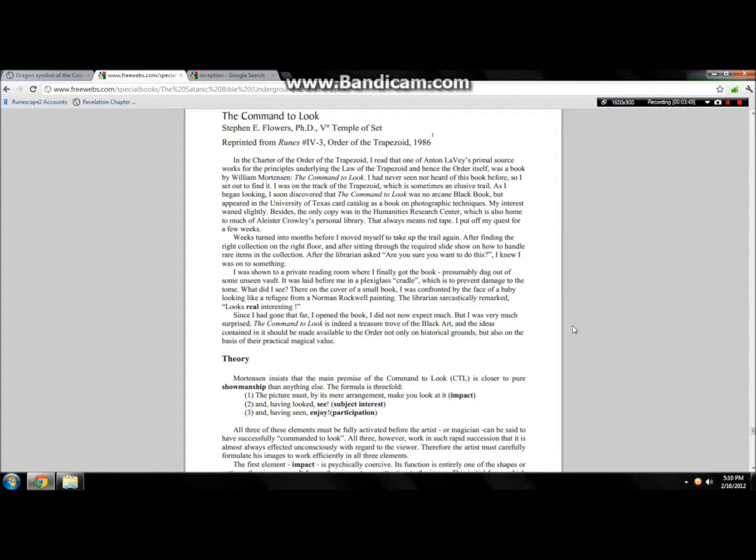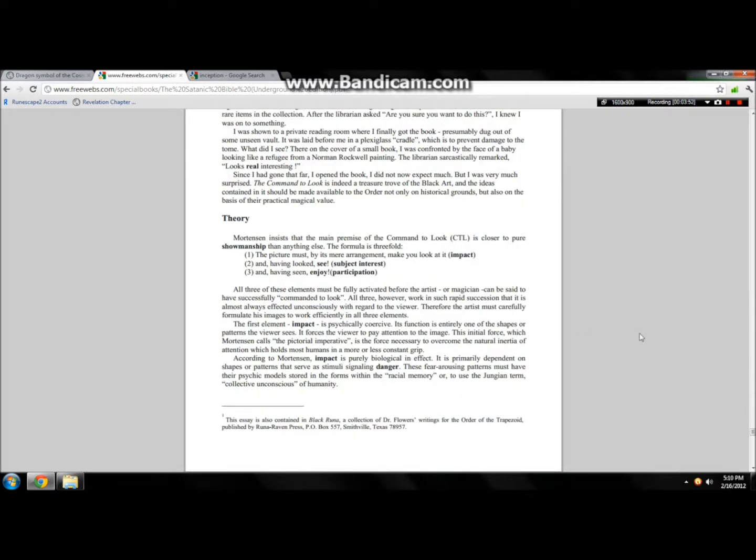Now the theory behind this, as he continues to write. Mortensen insists that the main premises of the command to look is closer to pure showmanship than anything else. The formula is threefold. The picture must, by its mere arrangement, make you look at it. Impact. And having looked, see. Subject interest. And having seen, enjoy.